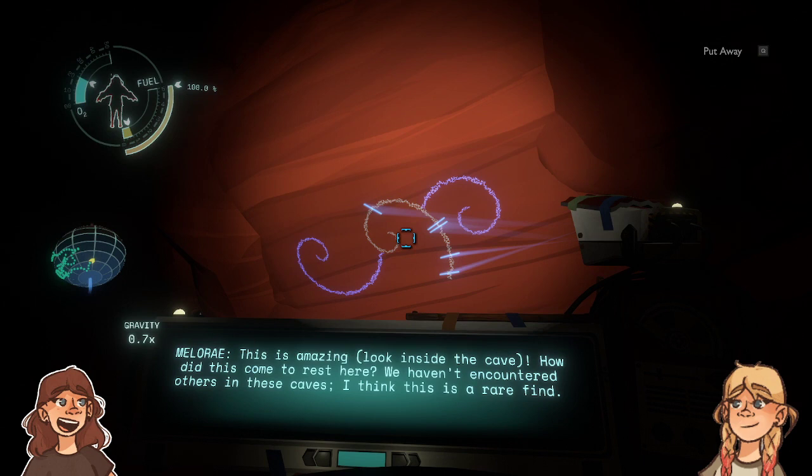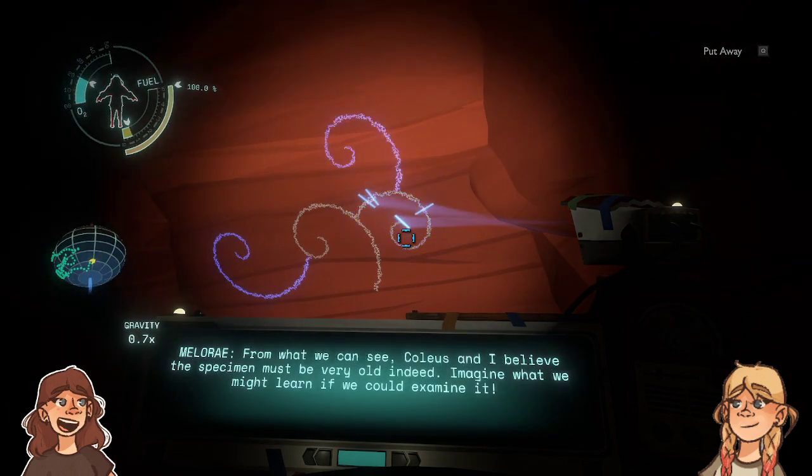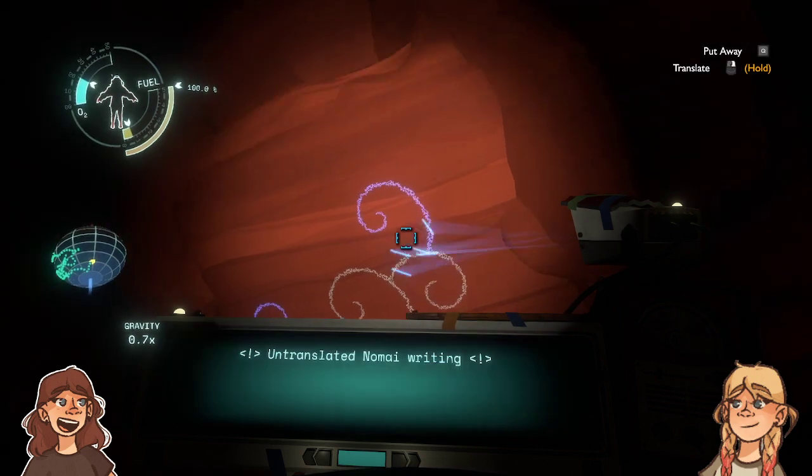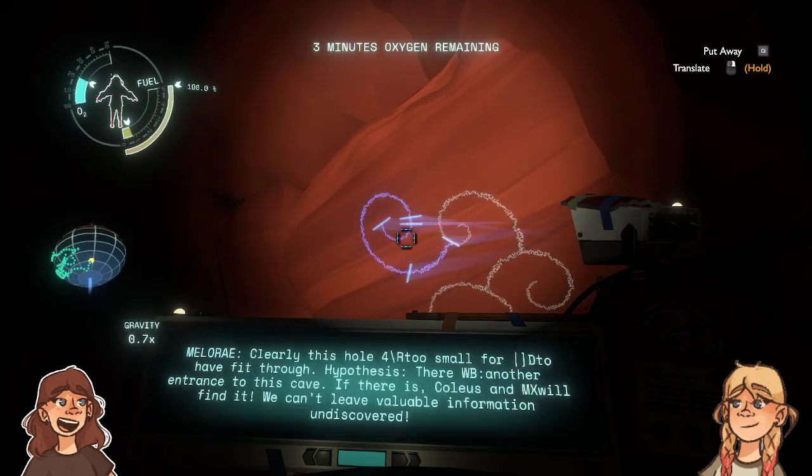It's amazing. Look inside the cave. How did this come to rest here? We haven't encountered others in these caves. I think this is a rare find. From what we can see, Coleus and I believe this specimen must be very old indeed. Imagine what we might learn if we could examine it. We both agree it's unlikely this dry planet is this horror's place of origin. Especially considering what we observed during the vessel's evacuation.